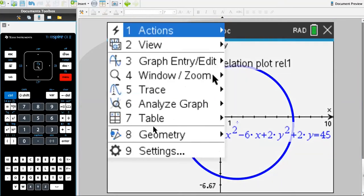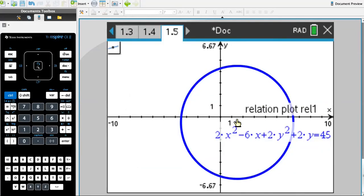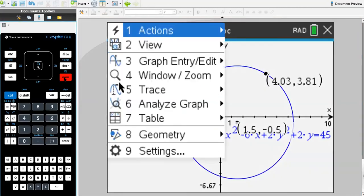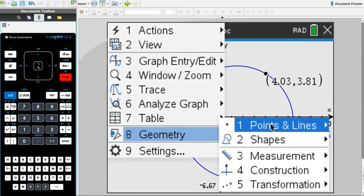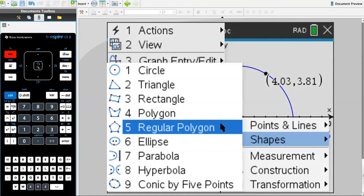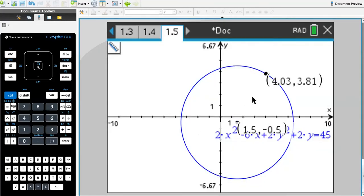So you need to go in a menu, geometry, points and line, and points on. Here you just need to click on this center, and you take any other point over here on a circumference. Then you're supposed to go in geometry, so now you can see here the radius is coming 5 units.